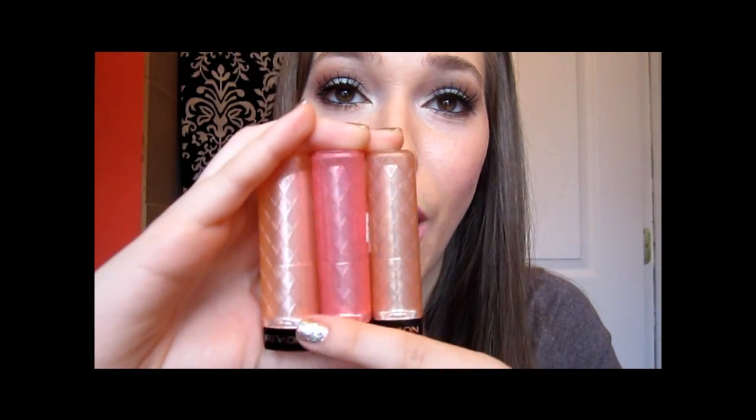As far as the packaging goes, they're really cute. They have this quilted thing like the Revlon Color Burst products do have.